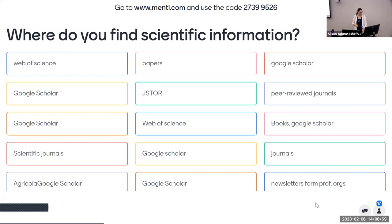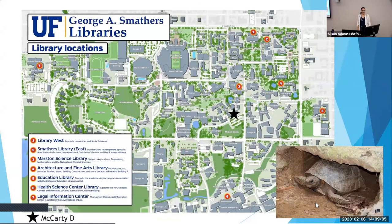So there's 7 libraries on campus. McCarty D is over here where the black star is, and then right north of it is Marston. That's the science library. Library West, which is number 1, has more of the humanities collections. And then the Smathers Library has the rare collections. They have pop culture, they have books, they have a Judaica suite, which is really pretty, a map collection.